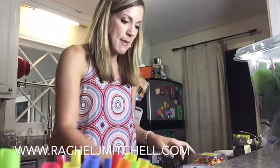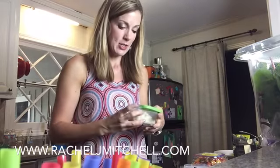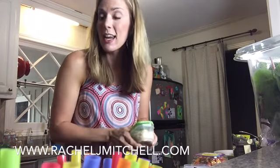So I've already got my quinoa in my containers. I've got some for Matt and for myself. And Henry loves quinoa, so I actually made him some, and he will take this to school in his lunches as well. He's in there eating it right now, and if you can hear him, he's going, he loves quinoa.